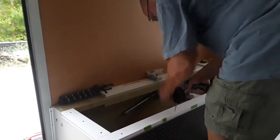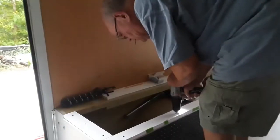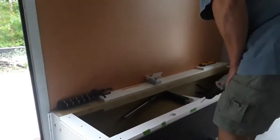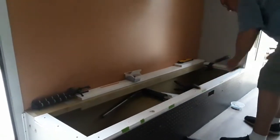There were a whole bunch of screws across that held a piece of trim down, and we took the screws out, and Larry is just drilling new holes. We're putting new longer screws in.